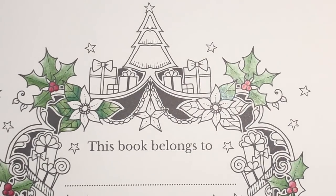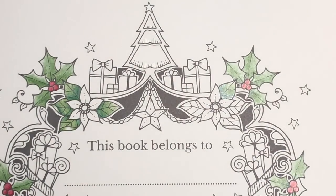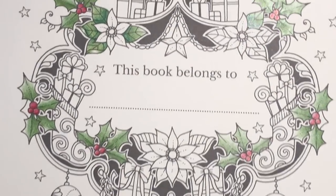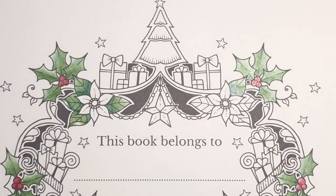I've just noticed that the reflection of my light is actually shining off the pencil. You can't necessarily see what I'm doing, but my flowers are looking nice now. We are getting there.